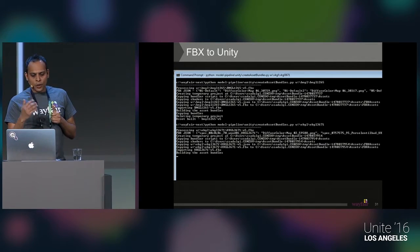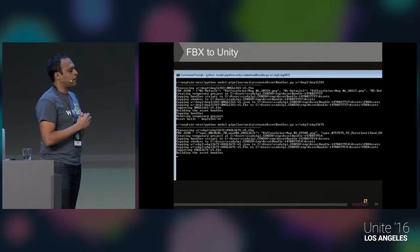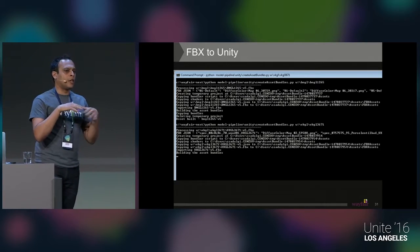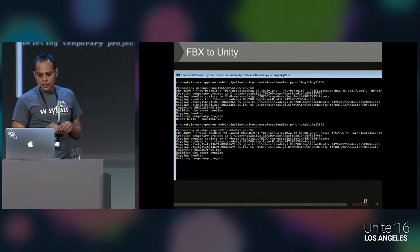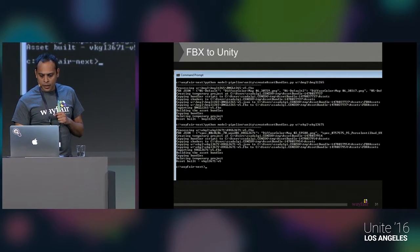As soon as we upload to our server, it just gets indexed by our search technology, and then these products are available in all of our apps. Right, so this is kind of done. That's the time it took to actually build the bundles.